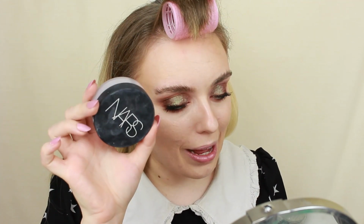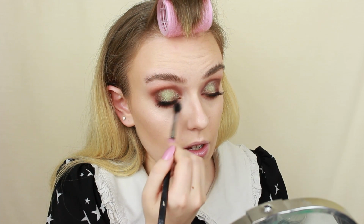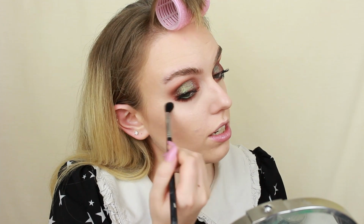I am going to take a loose powder. I am not normally a loose powder girl, guys. I just find them messy and I feel like they look chalky and they're not that nice. But the Nars Light Reflecting Loose Powder. Oh, I love her. I use her on everyone at work. This is the shade Translucent Crystal. You guys probably can't see anything. It goes on so translucent, and I'm only going to use it on my under eyes, I think, today.